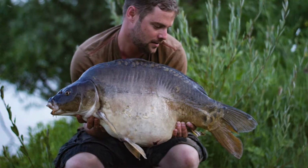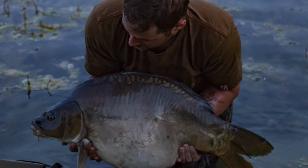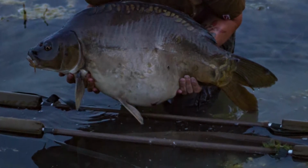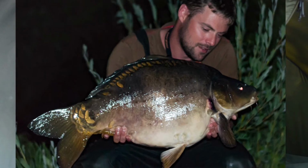But yeah, today I think it's going to be another hot day, so me and Ben, who's in the swim next door, are going to pop off into town to get some supplies, and then get the rods back out later in the afternoon when it's starting to cool down again. Because yesterday, once the temperature started to drop, it dropped quite a bit compared to the first night. They started showing a bit more, there's a lot more activity.